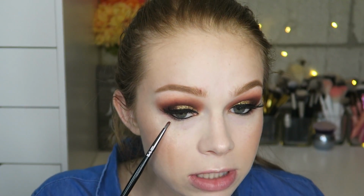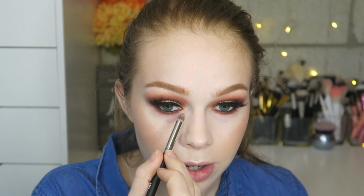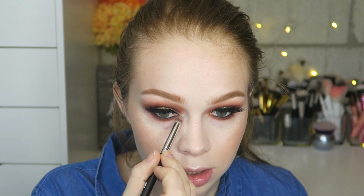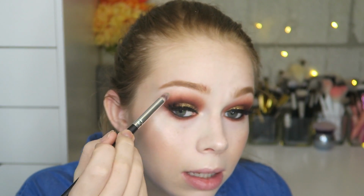I'm taking the tiniest pencil brush and just going in with the deepest brown shade and just gonna smoke that out. I'm going to take the smallest blending brush I used today and just very lightly blend out the edge. I'm going to take a tiny touch of the Natasha Denona highlighter and just pop that on my inner corner for a little highlight. Actually, I'm also going to pop that on my brow bone.